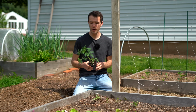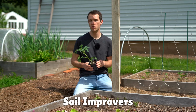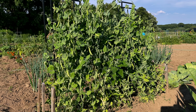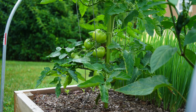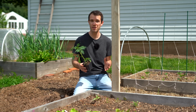Okay, the second category of companions for tomatoes are soil improvers. You may have heard the term nitrogen fixers. There are many crops that actually add nutrition to the soil. The benefit here, of course, is less fertilizer, less need to add nitrogen and other nutrients to the soil to feed your tomatoes. And the first and probably most common example are field peas or beans.